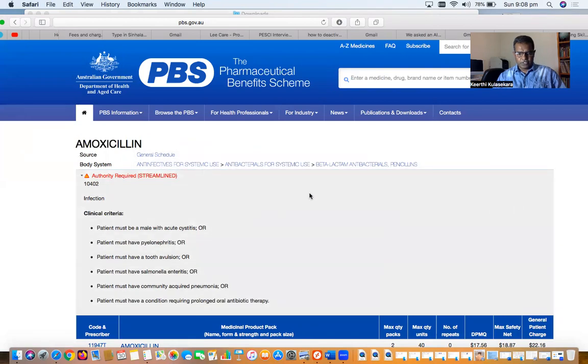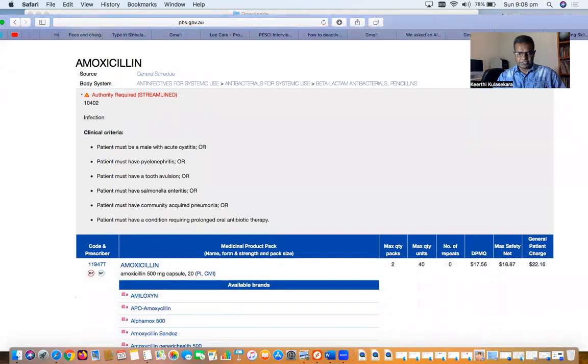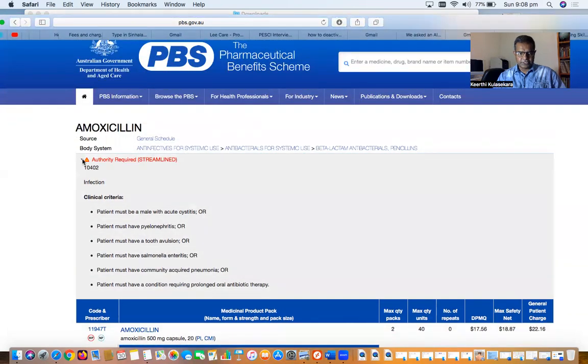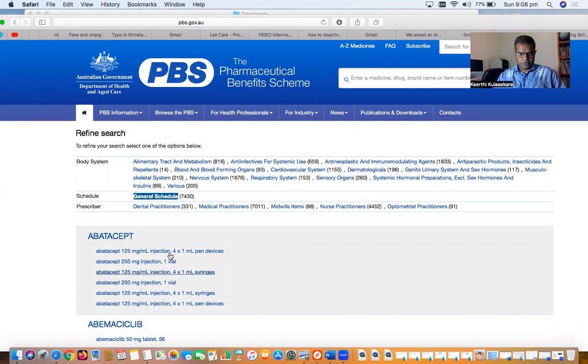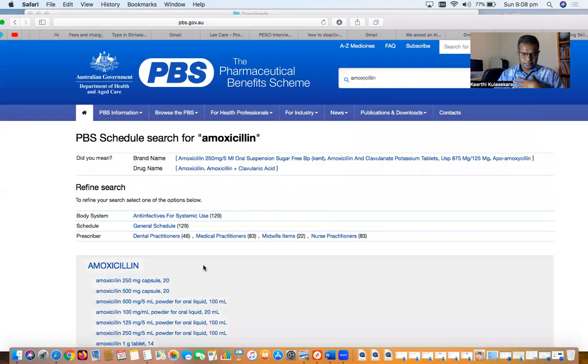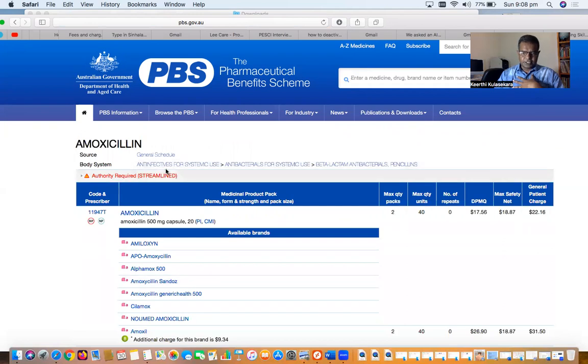There's another one with authority required, which is if you prescribe 40 tablets, but if you give 20, you don't need any authority. Sorry, I was just dragged to something else. Yeah, it is showing here 40 because usually a doctor will search for a medication which requires a streamline code or an authority number. General schedule ones, you don't have to search.